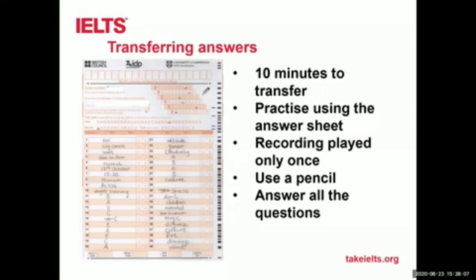And if possible, actually download a PDF of the answer sheet from the IELTS.org website and practice using it when you're doing the practice test. So you become familiar with the answer sheet, you understand how it works. That's one less stress for you if you get nervous in the test.